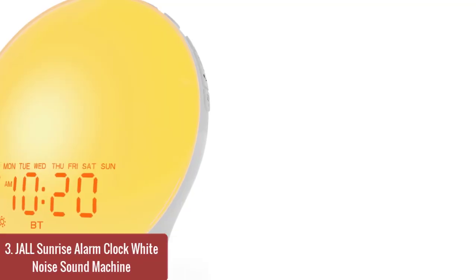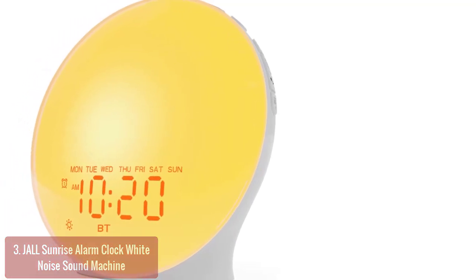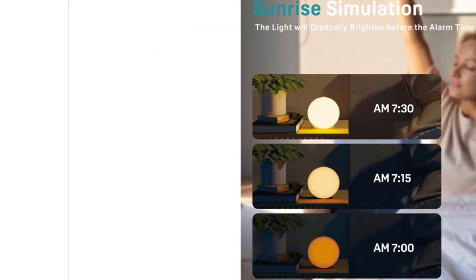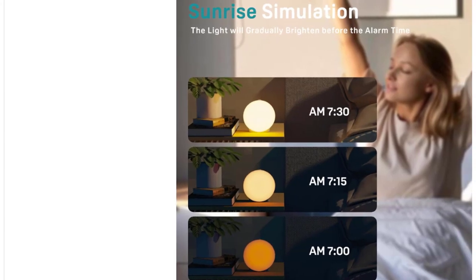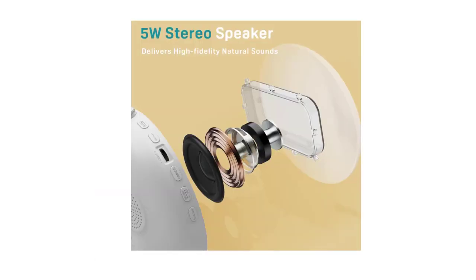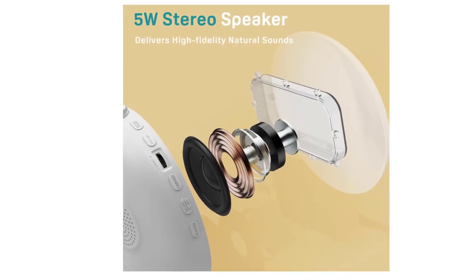technology. List 3. JALL Sunrise Alarm Clock White Noise Sound Machine. The JALL Sunrise Alarm Clock White Noise Sound Machine is a budget-friendly option that packs a surprising amount of features. It includes 22 soothing sounds, 17 colorful nightlights, and Bluetooth speaker functionality. The sunrise simulation gradually brightens over 10 to 60 minutes, making it ideal for heavy sleepers.